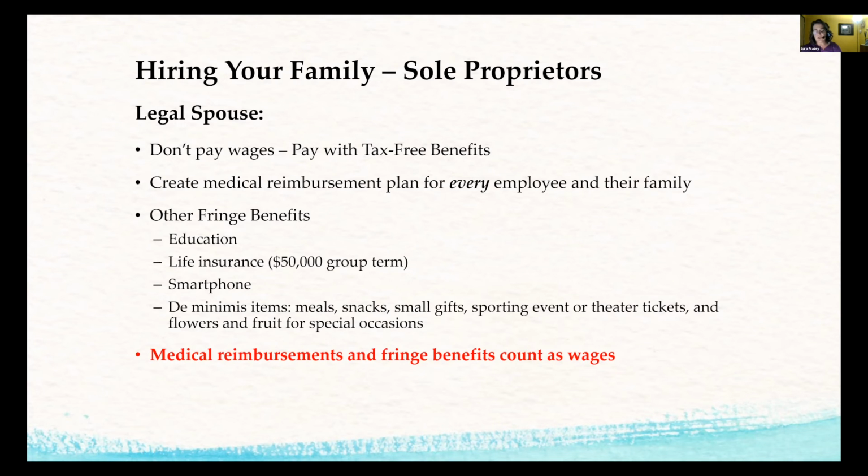So, question though, if you do this and your spouse is an employee doing work for your business, how do you get around the requirement to pay them at least minimum wage? That is a good question, and I'm going to get to minimum wage in the next slide. All these medical reimbursements and fringe benefits count as their earnings, and that income would make them eligible for an IRA contribution. Because now they have earned income, although it doesn't show up as wages on the tax return, it still allows them to contribute to an IRA.